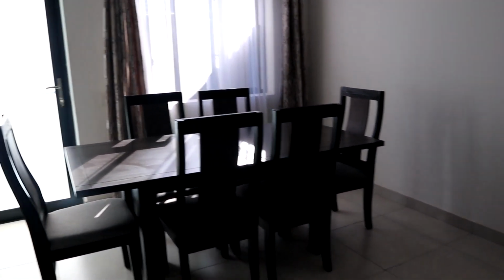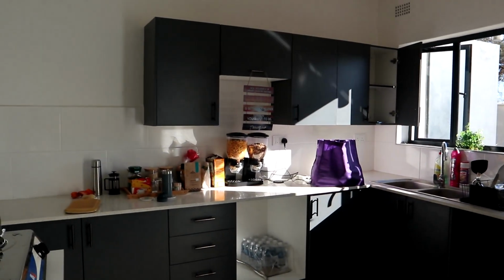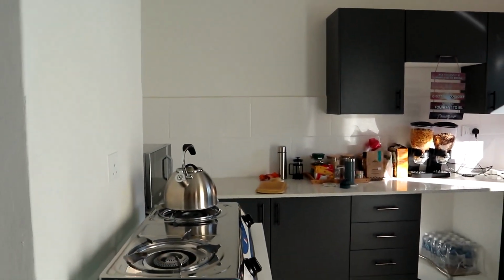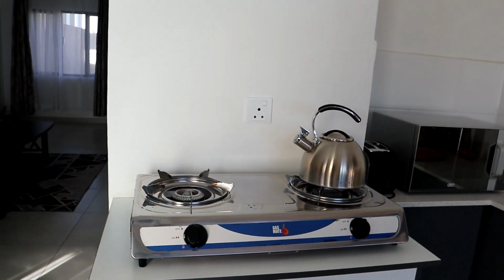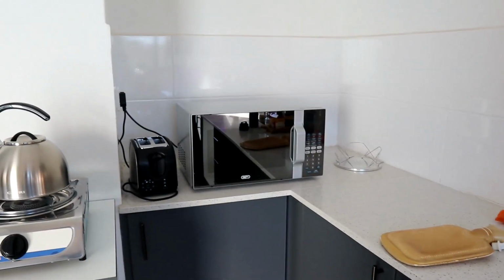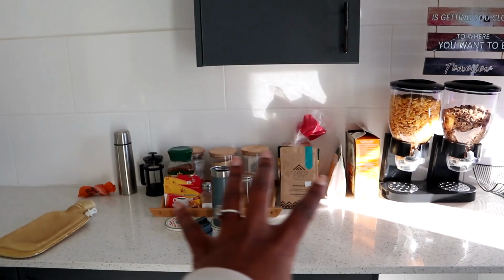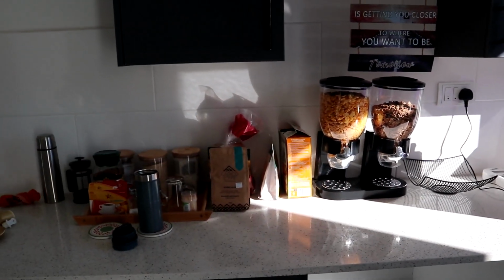This is our fridge, dining area, and then this is the kitchen. Guys, the natural light in this place is like no other. I'm obsessed with it. So we've got this little gas stove thingy. We've got a toaster, a microwave. This place was like fully stocked for us, basically. Like even this whole area with the coffee maker and the cereal and stuff, fully stocked. How amazing. They even have like sauces, like tomato sauce, chili sauce, oil, and a few spices for us here.